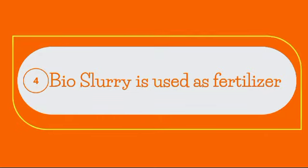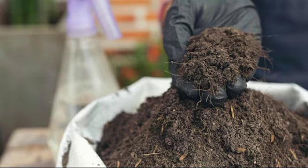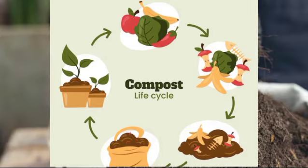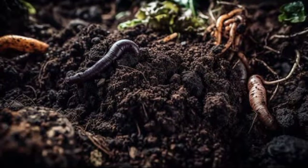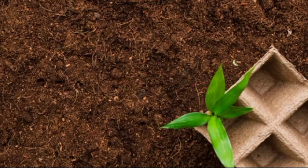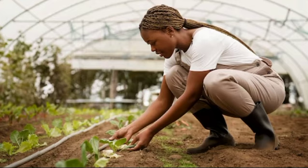Bioslurry can be used as fertilizer. Another noteworthy advantage of biogas systems is their potential to produce valuable byproducts. Throughout the anaerobic digestion process, alongside methane, biogas digesters also generate bioslurry, an organic material that is full of nutrients. Experts have proved and recommended the use of bioslurry as a natural fertilizer. This will contribute greatly to your home gardens and farms. Enriches soil. This bioslurry will enrich the soil, reduce the dependency on chemical fertilizers, and enhance crop yields. This will promote eco-friendly farming practices.